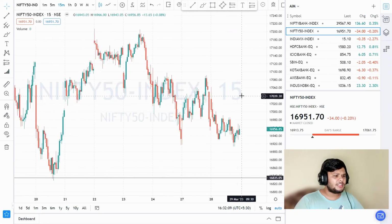In the 15-minute candle, you can clearly see here that yesterday it continuously showed positive movement by making higher highs, and today it continuously shows negative movement by making lower highs. We can clearly see here that today's high did not break and it continuously made new lower highs. That is kind of a negative scenario here.